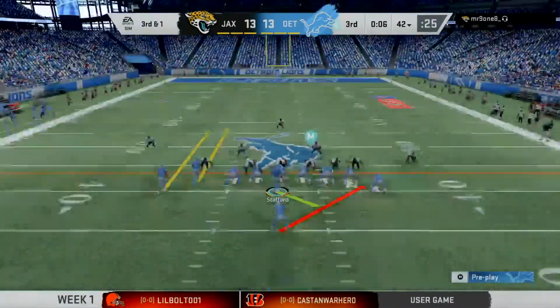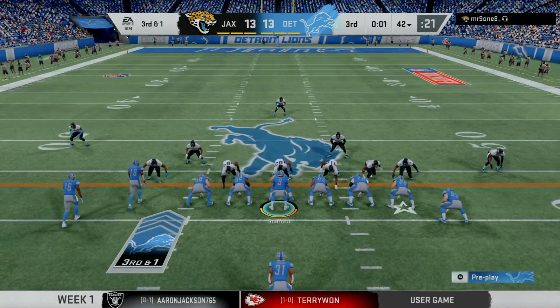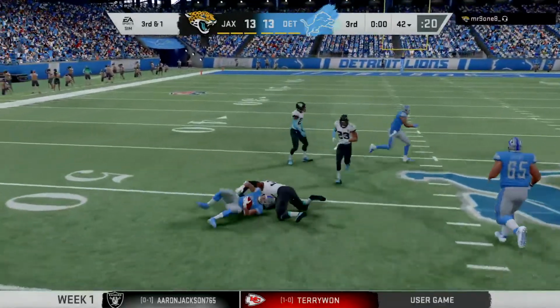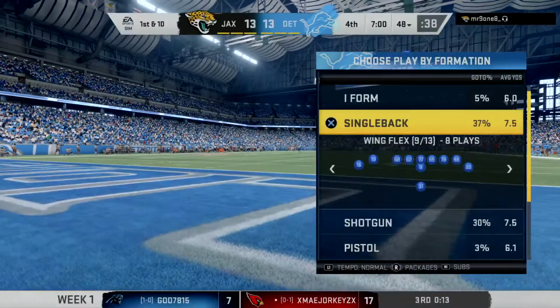Trying to get one more in here before the quarter breaks. On 3rd down, Johnson, and he'll be brought down on what's going to turn out to be the final play of this 3rd quarter.